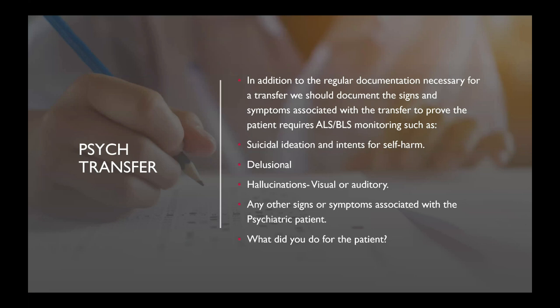In addition to the regular documentation necessary for a transfer, we should document the signs and symptoms associated with the transfer to prove the patient requires either ALS or BLS monitoring, such as suicidal ideation and intents for self-harm. They're going to require continuous monitoring. Are they delusional? Are they having hallucinations, either visual or auditory? Are there any other signs or symptoms associated with the psychiatric patient?